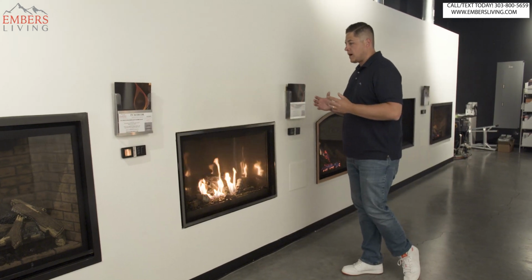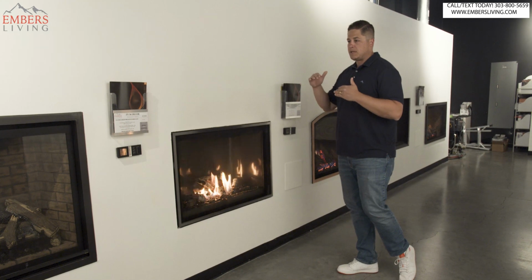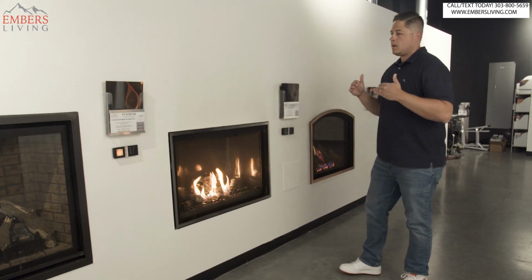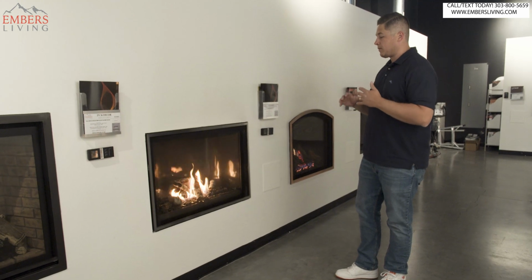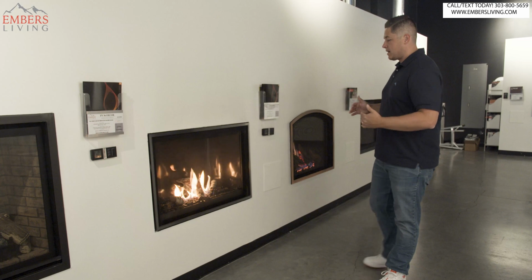The only reason they're not ranked number 1 is they're a luxury product. So they're going to be considerably higher than their competitors. And for that reason, we just can't rank them number 1 because they're just so darn expensive. But if you're looking for the best fireplace out there, in my opinion, this is it. Why are they the best?